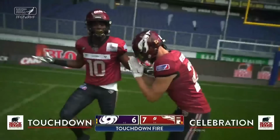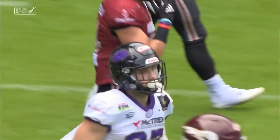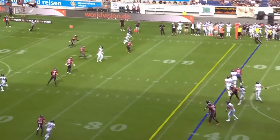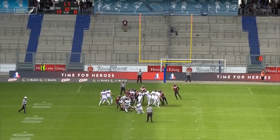Second and two from the Galaxy 48. Sullivan, again a short pass. Again a first down. Again out of bounds. This time caught by Schwartz. Sullivan stepping up, stepping into the throw. He's got a man. He's got the first down. Catch made by Nico Straman. It'll be 25 yards officially. Rimmler, Schwartz to hold. Snap is okay. The kick is up, and the kick is good.